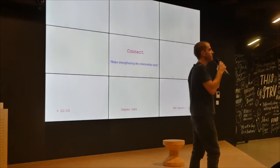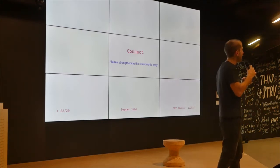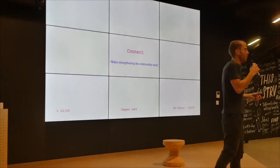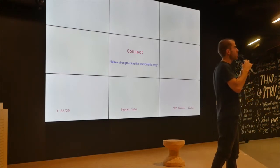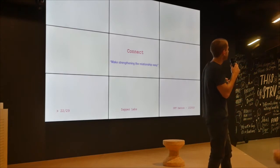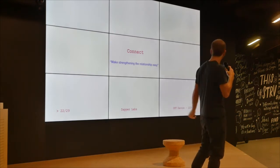And then finally, connect. At this point, you have the users. You're in with the user, and it's about making that connection stronger and making it easier for them to just like you even more, right? What can you do to enhance their experience over time? How can you simplify things? How can you speed up things for them? Give them efficiency. And that's my personal summary of those design heuristics on a very human-to-human mapping level.